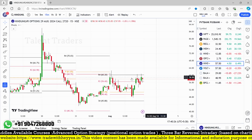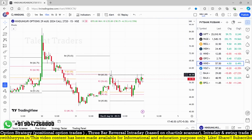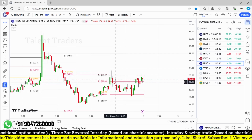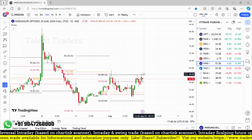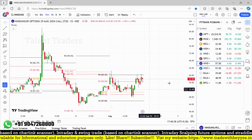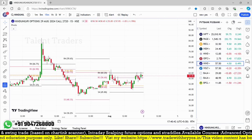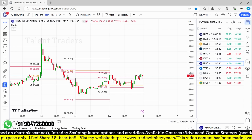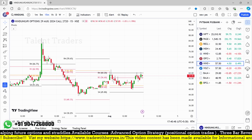And Hindustan Unilever 2720. In this case, where it triggers, and if you are keeping your R1, R3 or pivot, it may be triggered, and then it moves towards the same level. But the S4 level is not triggered, and it is a perfect inside compared to the previous day R3 and S3 levels. Maybe we have seen one of the swing scanners based on that level giving such a good result on a positional basis.